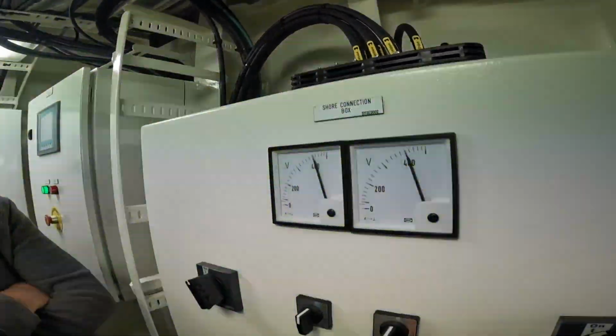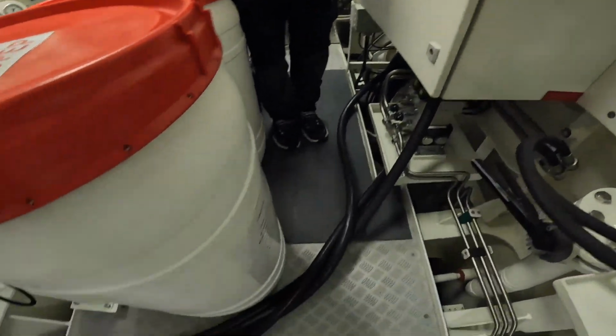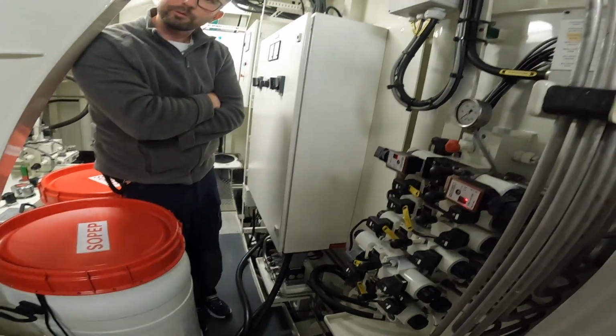Those three cables are the power from the shore. This one is coming from the shore right now, so it goes to that box. This is where we connect.